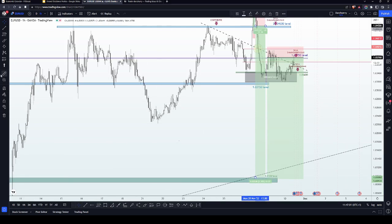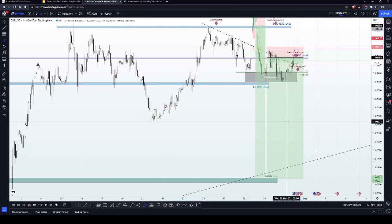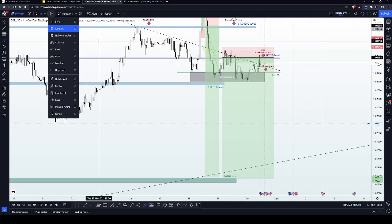And as soon as price gets into the 1.02500 level, which I was able to identify around here, you move your stop loss accordingly, probably somewhere around the 1.03150 level, and let's see if price will continue to go to the downside from that level. So these are my views here on the EURUSD, and let's see how price action plays out in the next couple of hours.